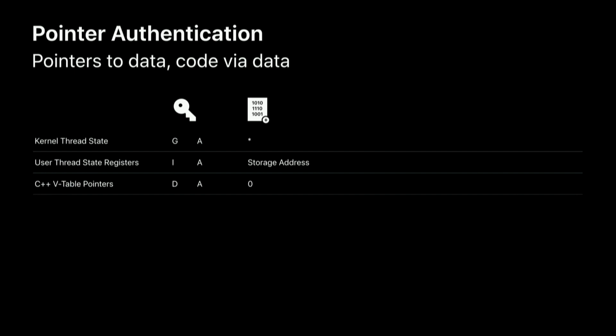We use PAC to protect both C++ vtable pointers and entries, which is interesting because it has an additional property over just control flow integrity. It's actually a very effective mitigation against use after free attacks on C++ objects. Not only can an attacker no longer fake a vtable pointer during exploitation of a use after free bug, but we actually record the intended prototype of a function and make sure during signature checking that the thing that we are actually going to jump to matches that prototype, which means that type confusion attacks are very, very difficult.